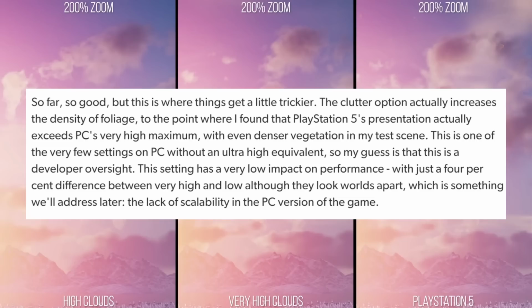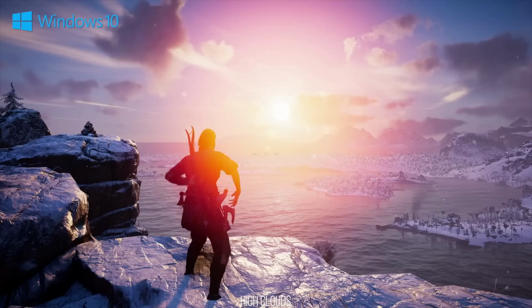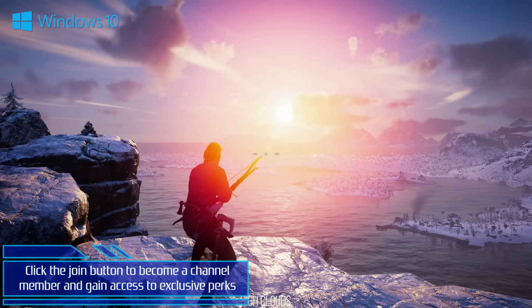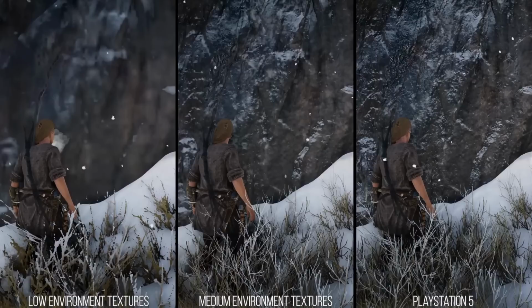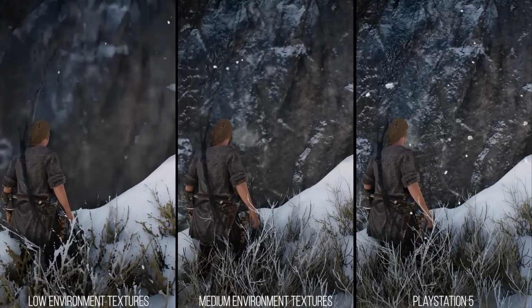The lack of scalability in the PC version of the game is something you wouldn't expect. You would not expect the PS5 version of a multi-platform title to actually offer higher settings in some areas than even the PC. That's kind of crazy when you think about it, but they are looking at what the PS5 is offering, and they're trying to gauge where this lands. How does this stack up against other graphics cards?